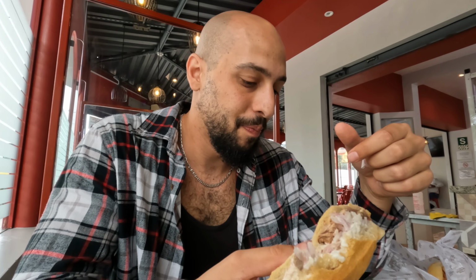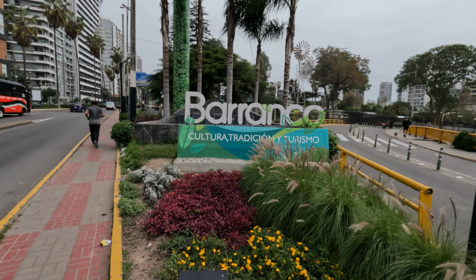It's good. It's safe. And for 14 soles, which is about $5 Canadian, you can't go wrong. La Lucha was 13, but it's also two-thirds of the size. Yeah, you can't go wrong with this place. Peruanito, you're doing good.